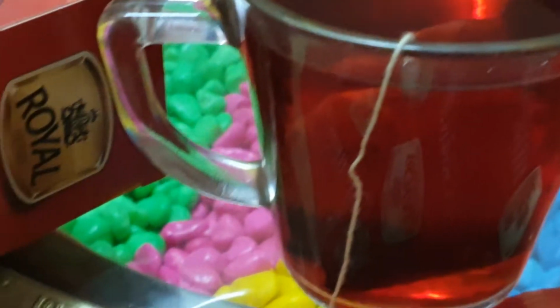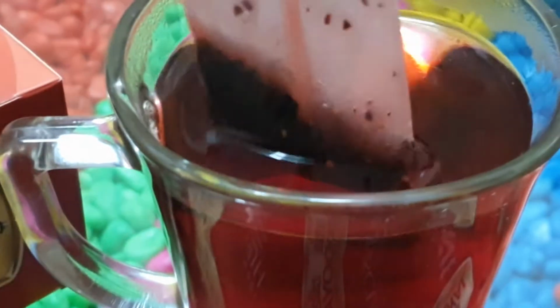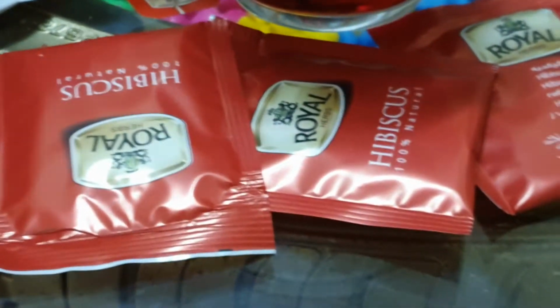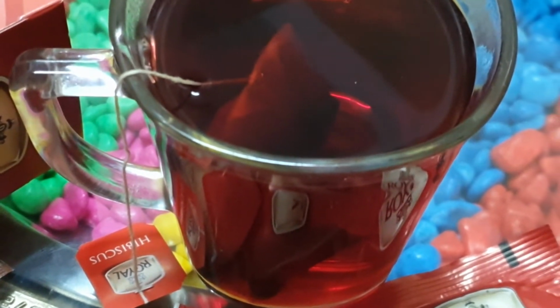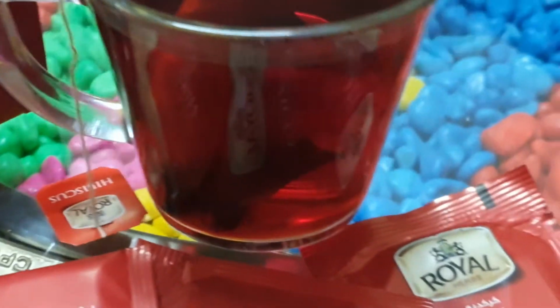This is optional, like if you want to add sugar, brown sugar, or any sugar that you like. So it can enhance the taste, but to acquire all the health benefits, it's better to have it without sugar. And then yeah, you can just cool it down. You can refrigerate it and enjoy this as your cold drink also.